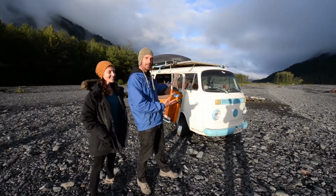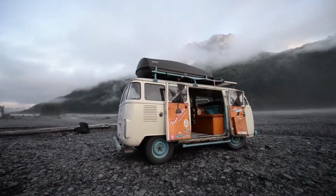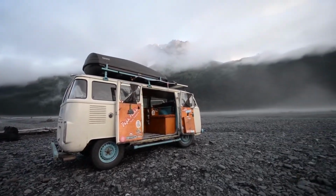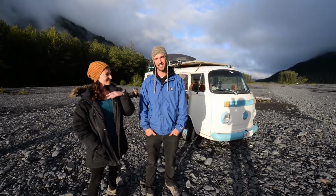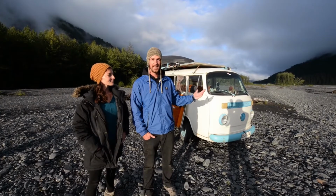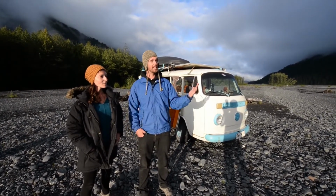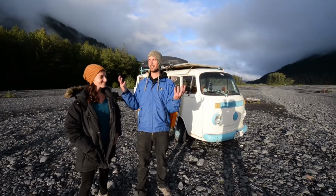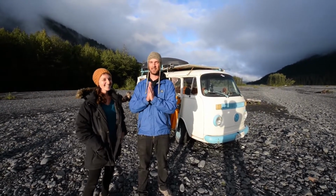This is our combi, or otherwise known as a VW bus. This is our home, our adventure-mobile and freedom vessel, and this is where we live and have been living for the past 4.5 years since we initially bought it in Chile in South America. We've been driving it up and we are now in Seward, Alaska, enjoying the glorious sunshine, which seems so rare these days, but it's absolutely beautiful right now.